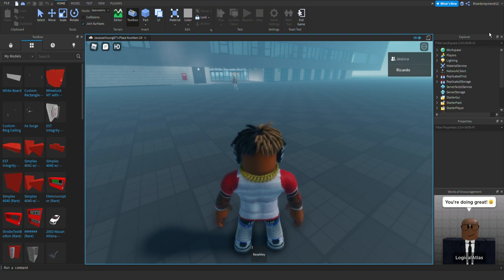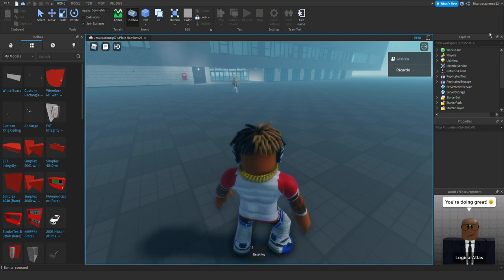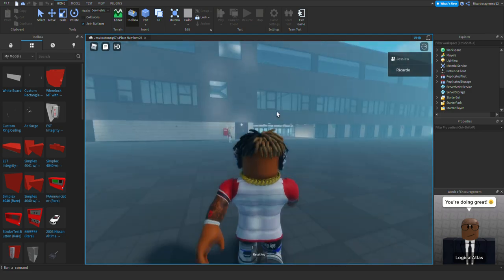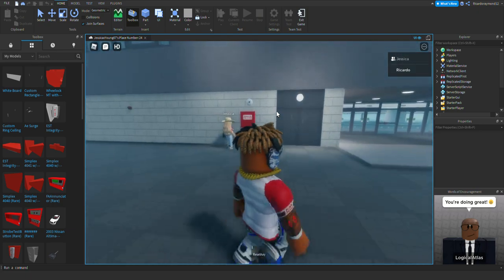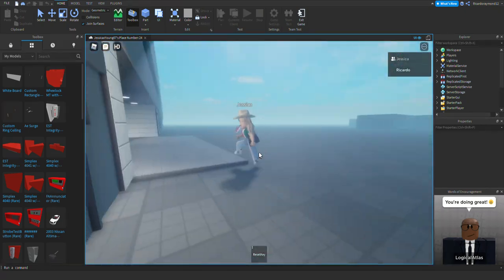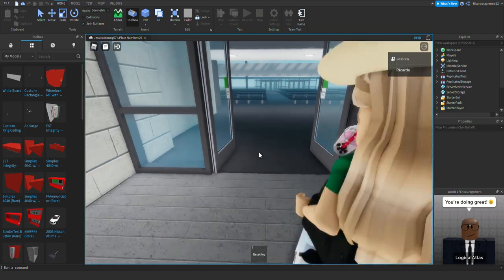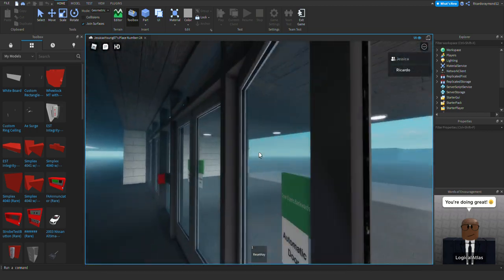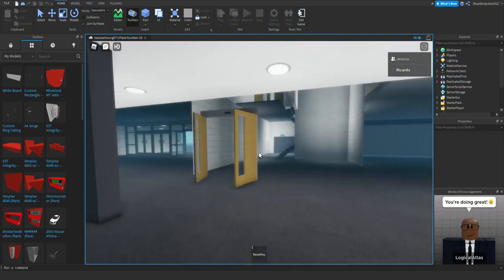Sorry about that, guys. Was interrupted. But all right, we are back. Anyway, let's continue on. We actually have a bell system in here. I found a bell system, so we will showcase that in just a second. So, moving on through here, we have the doors, and then we have the canteen area. It's a very big open space in here, and as you can see, it is unfinished.